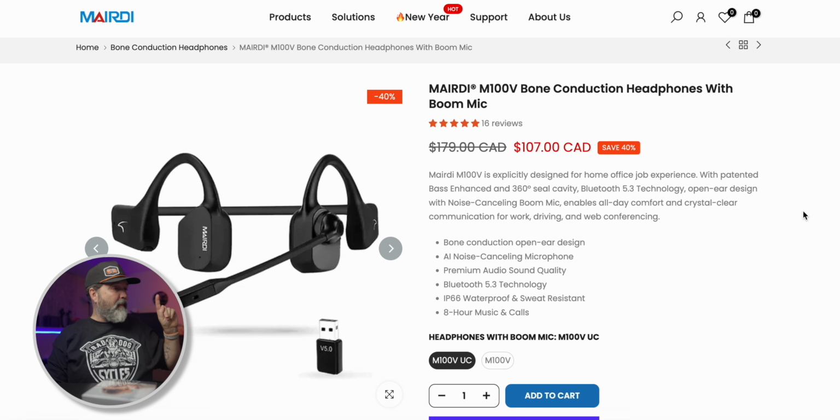By this time in previous years, we have had so many headphones, but this year has slowed down a little bit for headphones, and I'm kind of okay with that. Today, we're going to look at a bone conduction set of headphones with a boom mic.